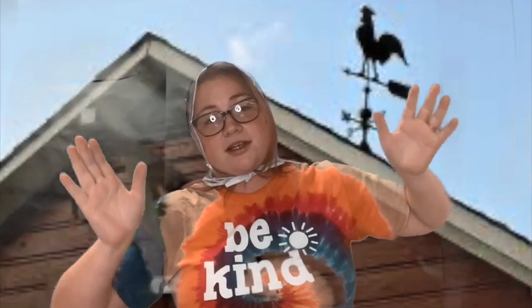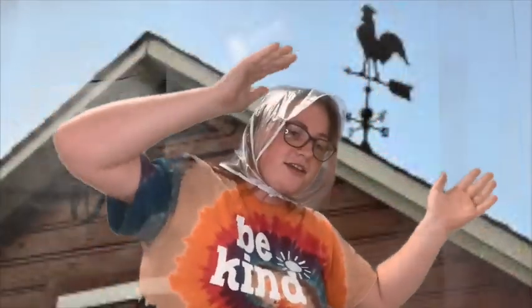So if you look on the top of a barn, there's always maybe a little rooster up there with northwest, northeast, south, and west, and it might be going around and around. That means there might be a tornado or a hurricane coming, so you might want to watch out. But normally, it's just pointing to the direction that the wind's going. That is what we use the wind vane for.